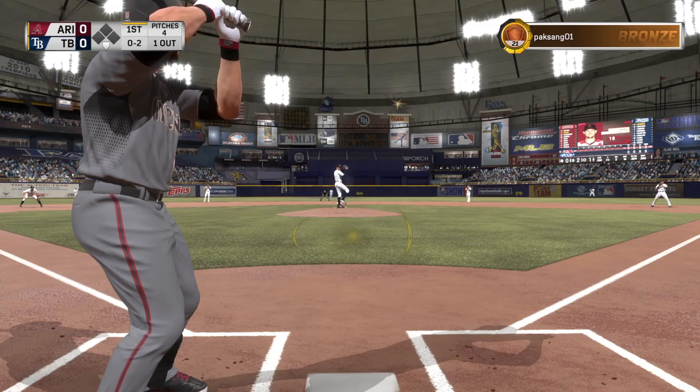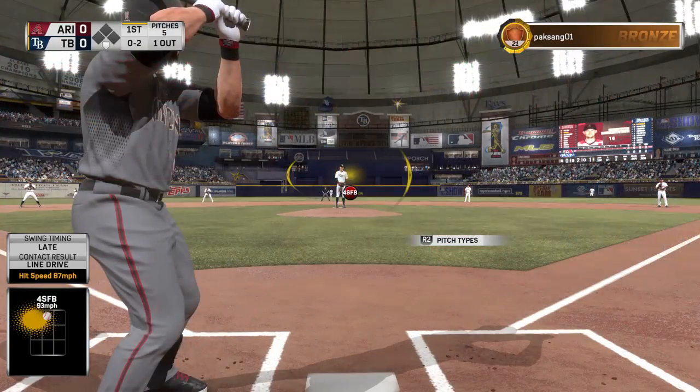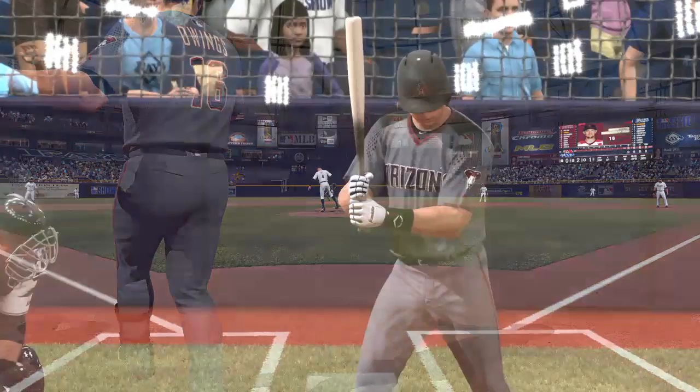The windup and the 0-2 pitch. Good job to spoil that one away, and he stays alive. He's just fouling them off till he gets something he wants to hit. And a fastball swung on and missed as he just reared back there.